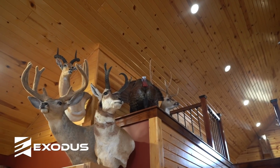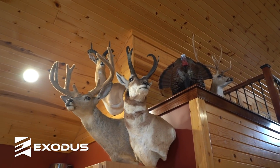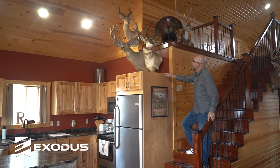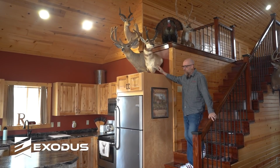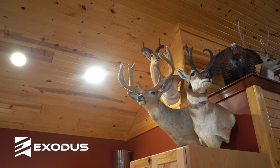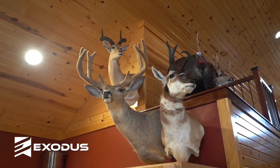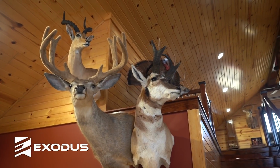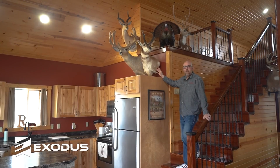So come around here because there's two great stories on these guys here. The Impala is my daughter's from Africa, another one of her African animals. But I want to tell the story here about these two Western animals. So when my wife started hunting, we all have that one animal that we want to pursue. A lot of us are whitetail guys, and others, maybe it's an African game or whatever. Her obsession was pronghorn antelope.